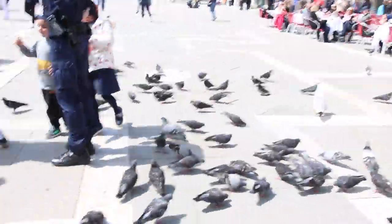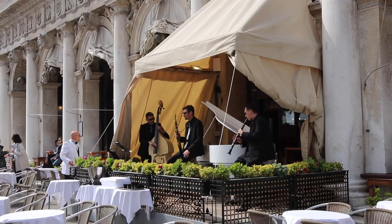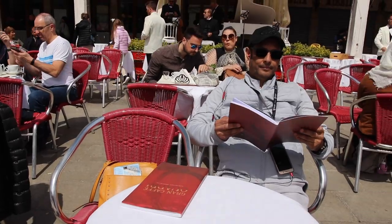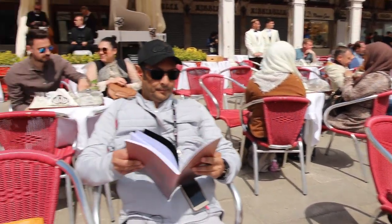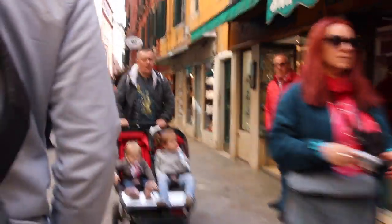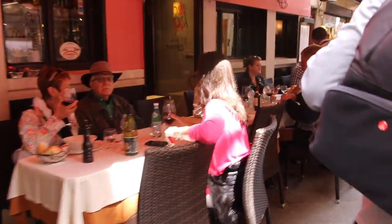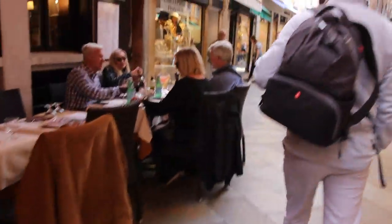You're not actually allowed to feed the pigeons, as these nice officers just tell us. We settle down for a coffee at one of the establishments on the square. We take one look at the prices on the menu and promptly get up and walk away. It's lunchtime anyway, so we settle on one of the nice little restaurants that lines these quaint cobble streets.